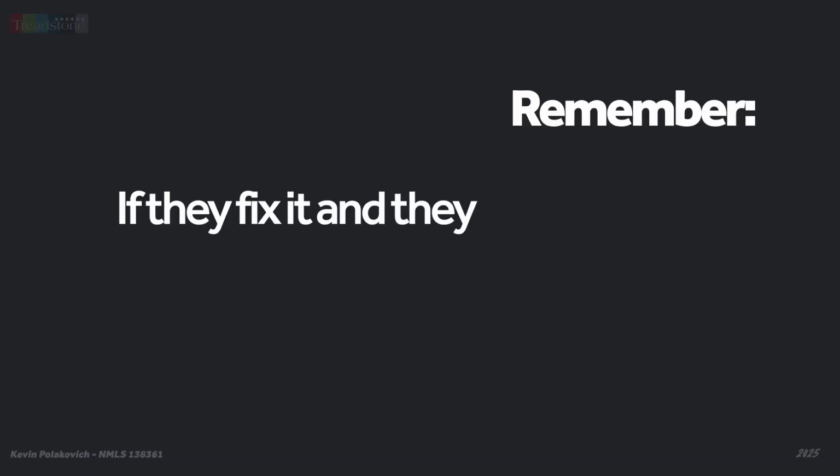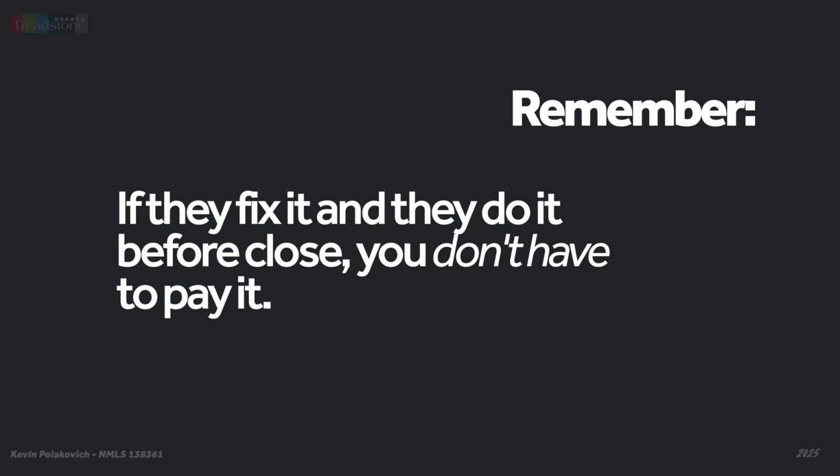Compare that to a water heater that's about to blow up, it's leaking, and it's going to go any day now. You want to get that water heater fixed right now. Negotiate to have them put a new water heater in. Remember, if they fix it and they do it before close, you don't have to pay it. If they reduce the sales price, yes, you get a lower price, but you still have to pay for that at some point down the road. So it depends on what's right for you. Don't be afraid to negotiate.